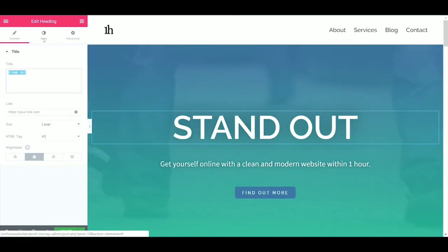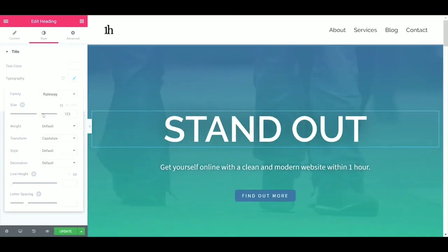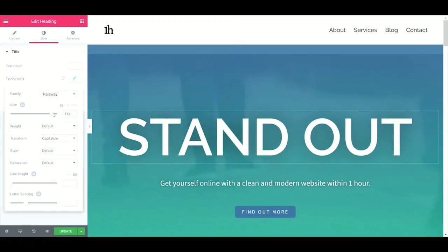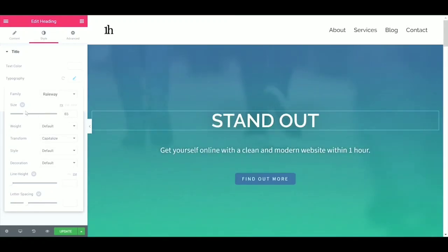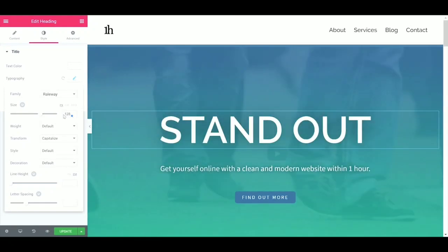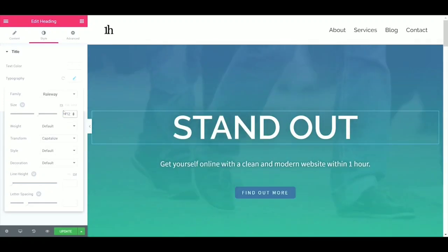Very easily done. We simply go to style, and we go to this typography, and we can actually change the size to anything we like. So just say you wanted it really big, you could change it to that, or we could put it really small. It updates all completely live. But I liked what we had it at, so I'm going to put it back to 112.